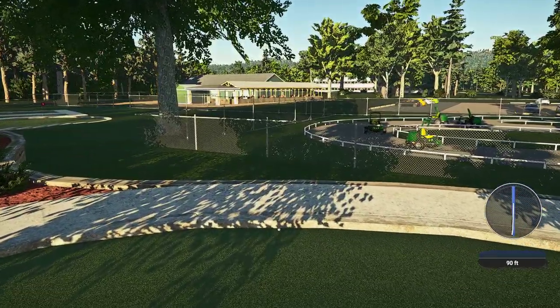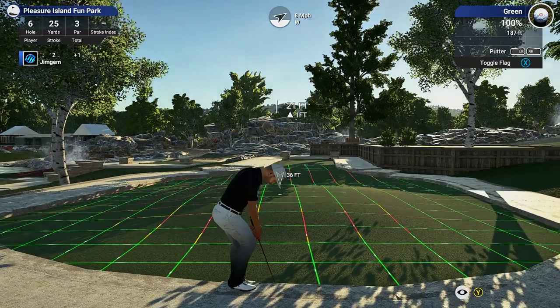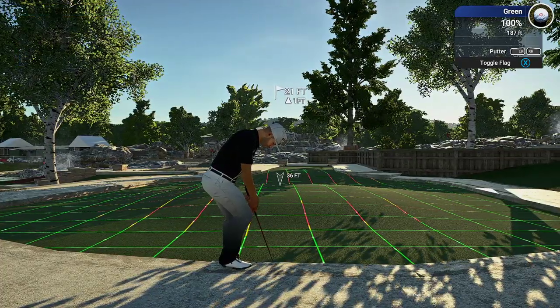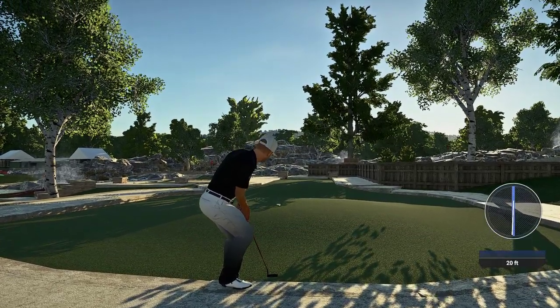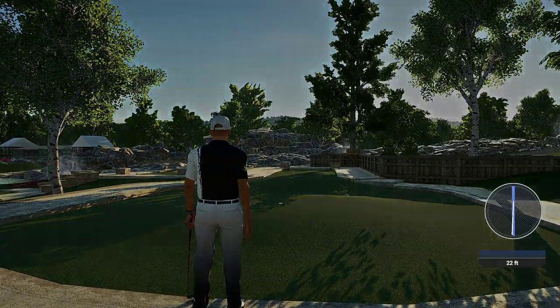Mind you, at the start it said fast, and I haven't even looked at the green speeds. Let me have a look now. I say mid-70s. No, 187. They're actually full speed then. That's why they're going pretty quick, pretty slick. You don't have to hit them that hard. Oh, that was a nice putt, that one.